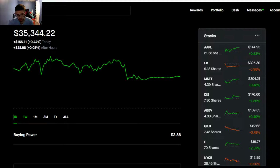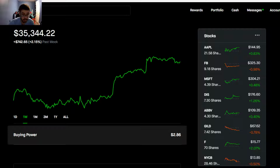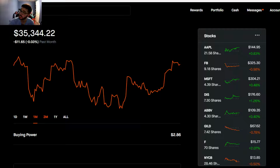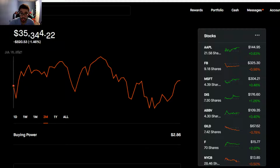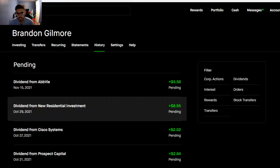So first we'll start with the Robinhood portfolio as you have right here. We were up 2.15% on the week, or $742 up. Pretty nice. Nice recovery for us. As you see, we're still down for the month, really break even for the month, and on a 3-month basis, down quite a bit. So let's see what we did over the last week, and I'll show you that goodness.